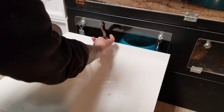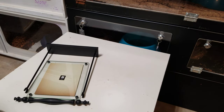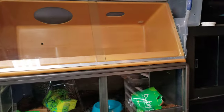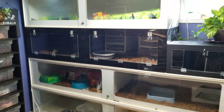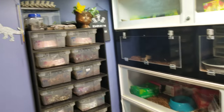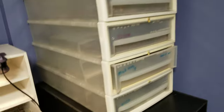Let me take you around the rest of the snake room as I destroy everything and we'll see what else is happening. So the room has changed a little bit. Here we go. It's a disaster. I'm still in the middle of changing a lot of things. All these white AP cages are new. All my Dumerils are in these 6 and 8 foot cages. Over here, some tarantulas and my 2019s.